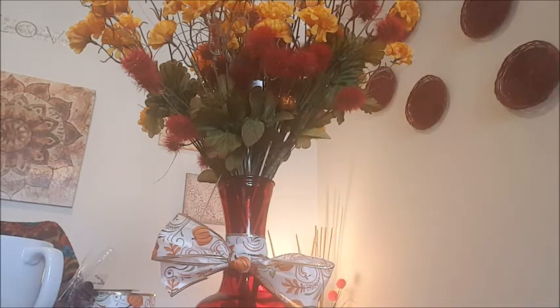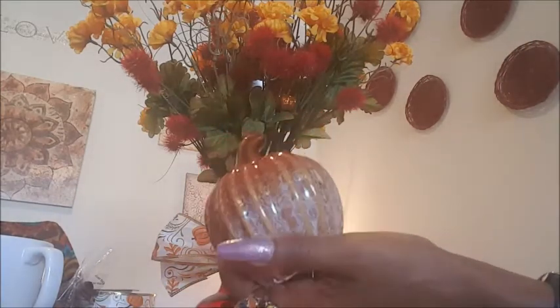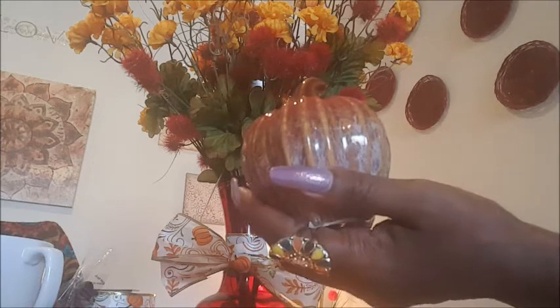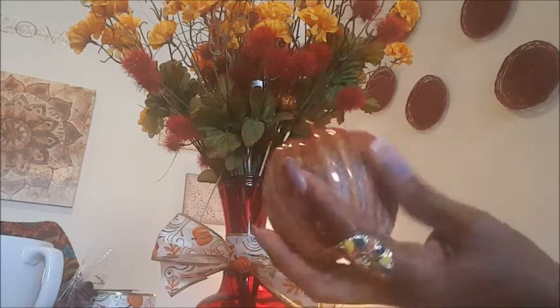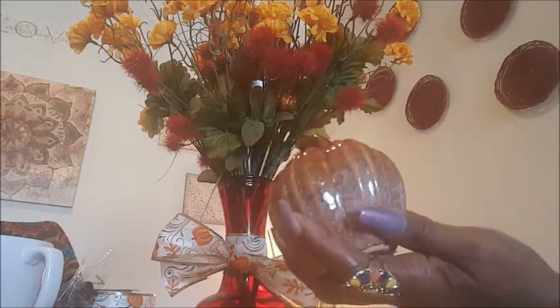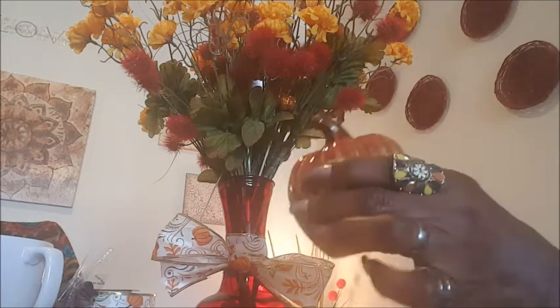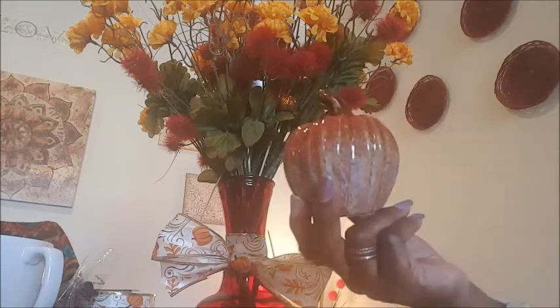Okay, I think that's it for that bag. Let's see. Hey, I dropped my thing. Then I got another pumpkin because I told you guys I was going to just flood my place with a bunch of pumpkins. And so I'm just getting these and placing them all throughout my apartment. And if I do a fall show of how I decorate it, you guys will see it. But yeah, this is really cute.